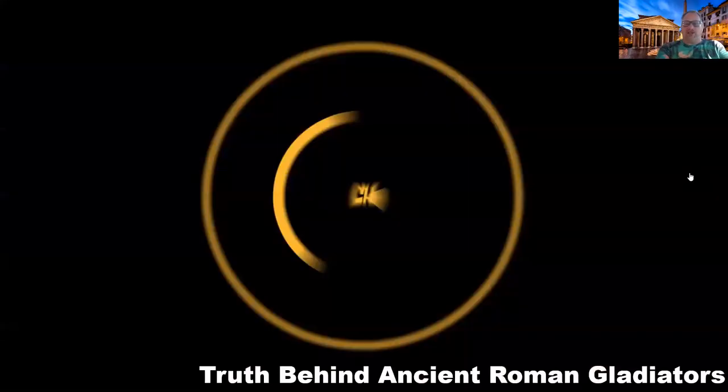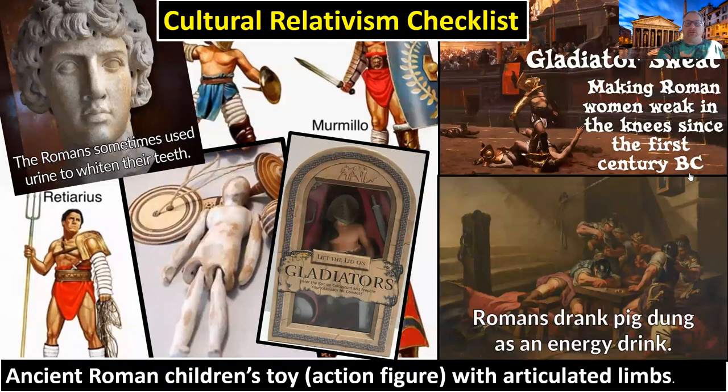So the truth behind ancient Roman gladiators, I won't show you this today, but it is here. If you want to go back, it basically goes over a fair amount of the information, including much more on the training information about the gladiators, if you're interested. And just like we did for Rome, we want to have a cultural relativism checklist.